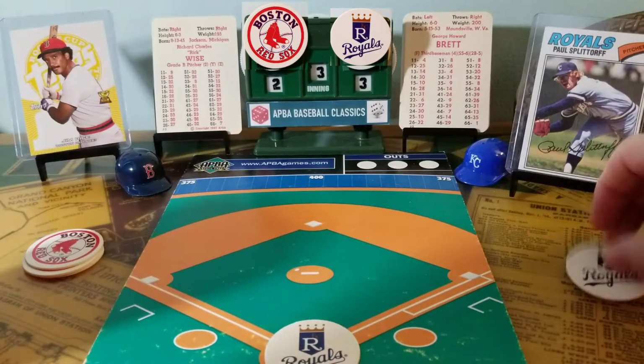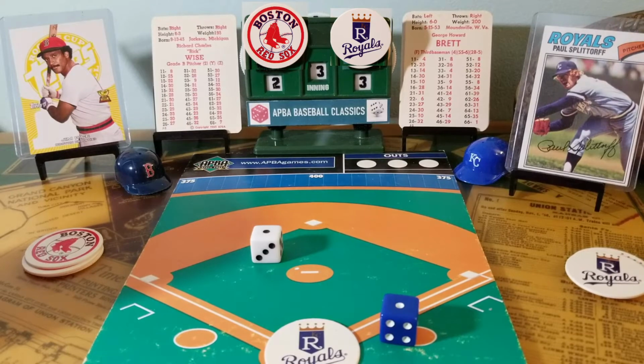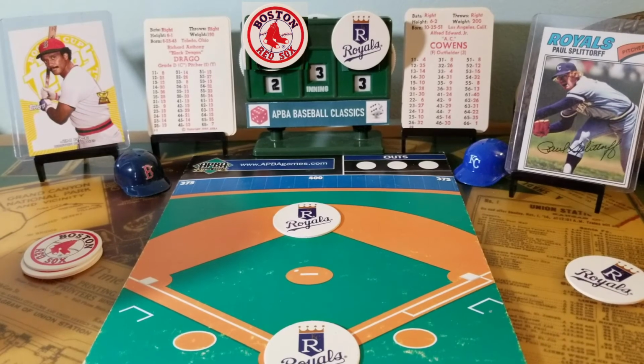Still only 1 out. Here is George Brett. 1-1 roll for George Brett. That ball slams over third base. It'll go down the line and rattle around in the corner. Brett settles in at second with a double. And the last 4 Royals have hit 2 doubles, a triple, and a home run. Timeout.